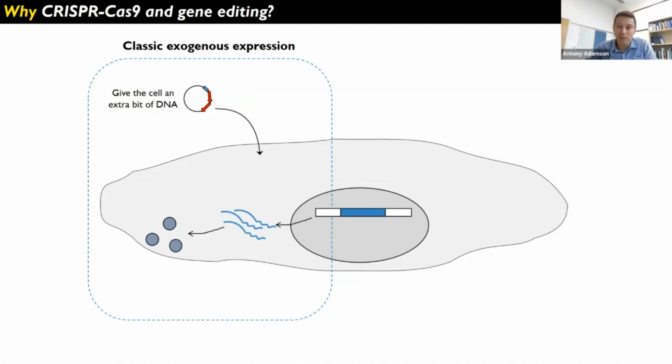And the classic way of doing this is exogenously. We give the cell an extra bit of DNA. This could be a plasmid or a virus or a bacterial artificial chromosome. But essentially, once we've done that, the cell then starts producing the mutant protein and we can do the assays. What does it interact with? What does it bind to? Is it secreted? But there are some problems with this model, because ultimately the plasmid can't considerably recapitulate normal regulation.